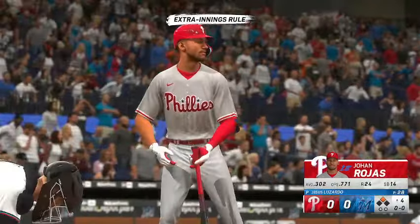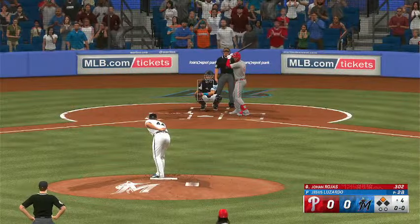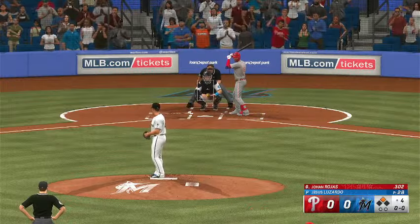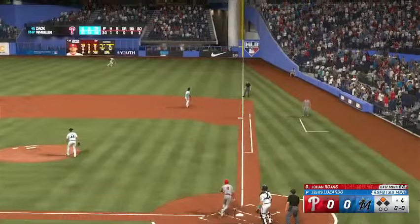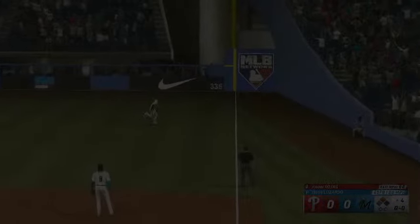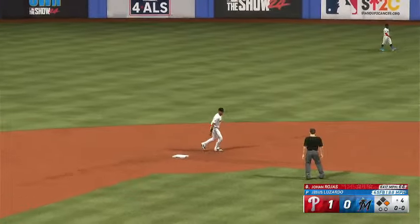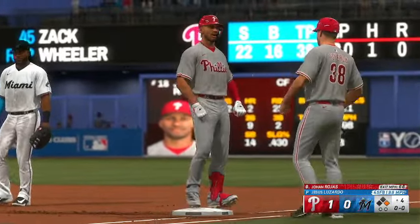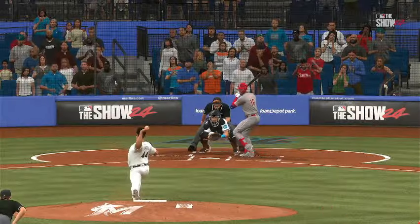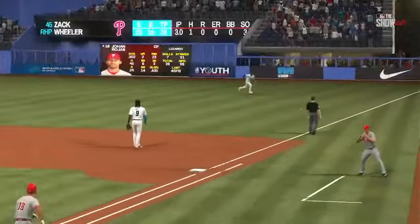As we go to the top of the 4th. So digging in now for Philadelphia, Johan Rojas. Luzardo back to work. And that'll fall. Runner around third on his way to the plate. He'll score and the Phillies take the lead, 1-0. Any time as they knock home the runner from second to get on the board. Huge for team confidence and how you approach the situation. Still have a guy on base, and now they'll add on.